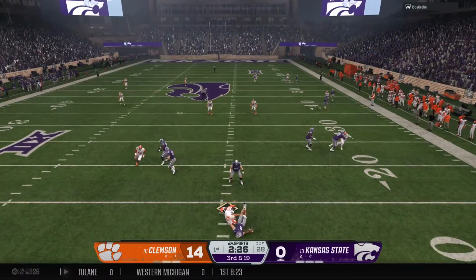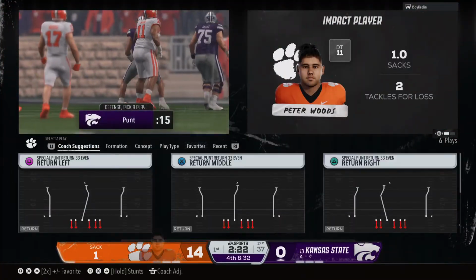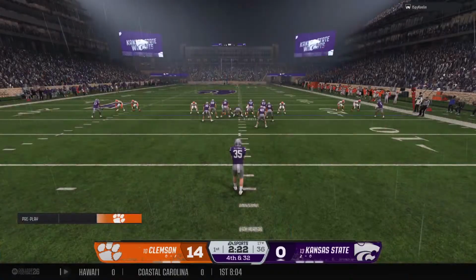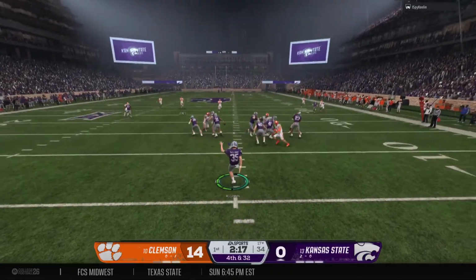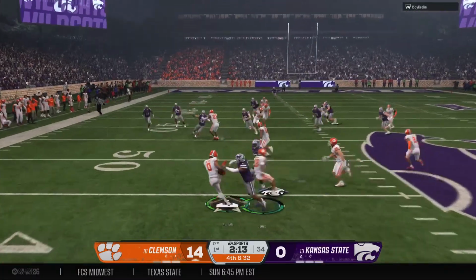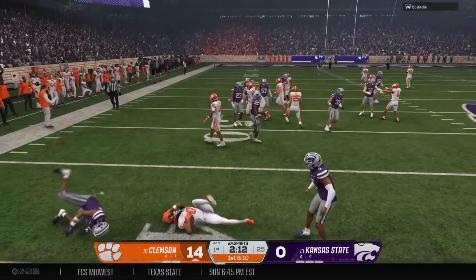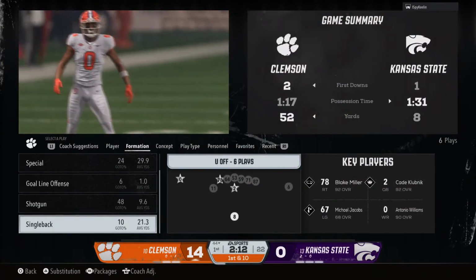Here's a heat. And a heat will get home, and the quarterback goes down at the 17. K-State sends the punt team onto the field, ready to boot it away. They'll boot it into the night sky for the first time. Not able to pop the big return, but they've got the ball back and ready to go with a fresh possession.